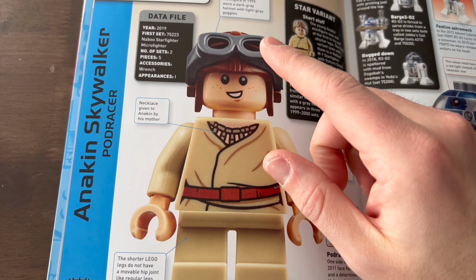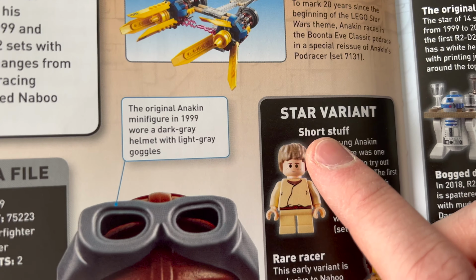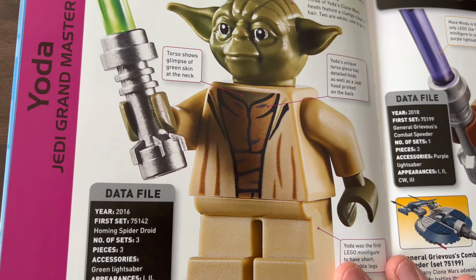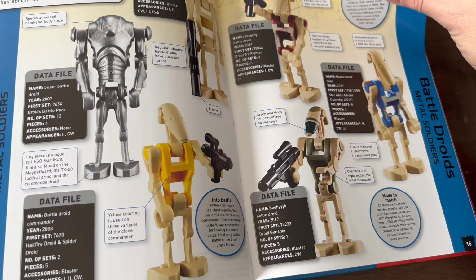I'm missing... I need that face. We have that somewhere. And then I want to find his hairpiece. I have that in black, but I don't have that exact one. We have everything else for him. We've got a ton of D2s, as Clark calls them. We've got our collection of Yodas as well. Mace Windu. Do you guys want me to go through this entire book?